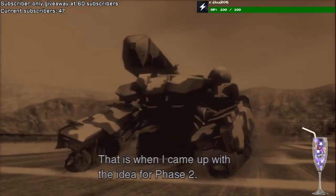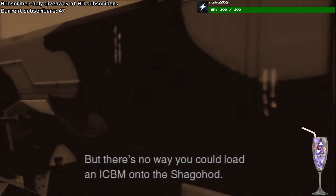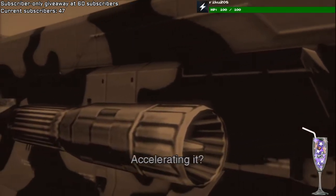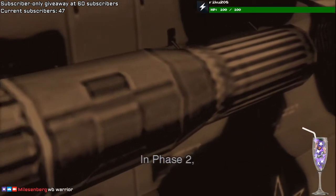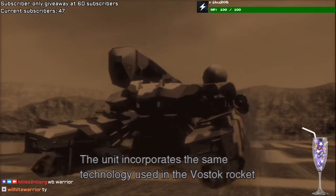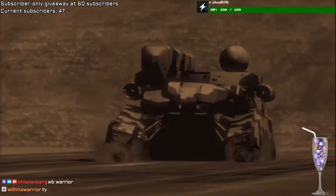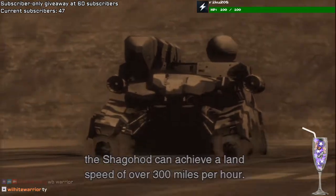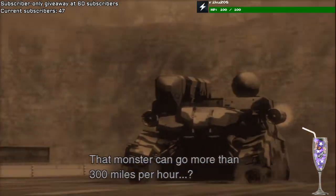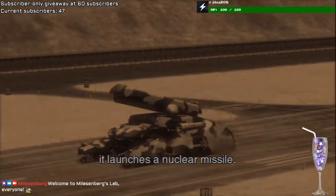That is when I came up with the idea for Phase 2. But there's no way you could load an ICBM onto the Shagohod. So how'd you do it? By accelerating the Shagohod itself. Accelerating it? In Phase 2, a rocket booster unit is attached to the frame of the Shagohod. The unit incorporates the same technology used in the Vostok rocket that sent Major Gagarin into space. Using this booster, the Shagohod can achieve a land speed of over 300 miles per hour. That monster can go more than 300 miles per hour? Yes. And from this state of accelerated motion, it launches a nuclear missile.